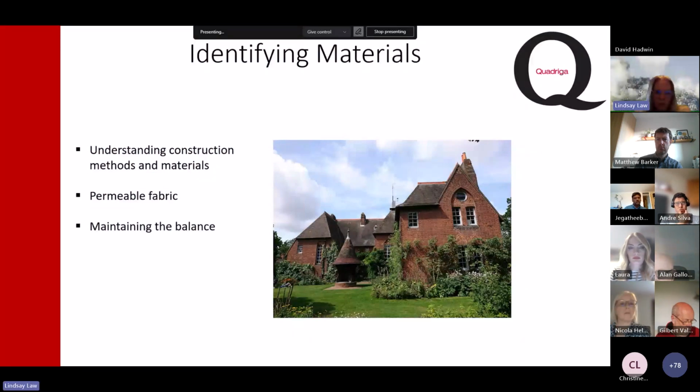As we've seen, these traditional buildings are constructed differently if we compare them to modern buildings. So they perform differently, and deal with moisture differently. We allow rain, groundwater, and internal moisture to move in a controlled way through permeable fabric. So it's really important that we understand these materials. If we make changes to fabric performance or to heating and ventilation that are inappropriate, we can change the balance, and that can lead to all sorts of problems with overheating, with mould, and with ill health.